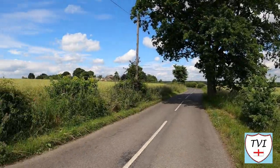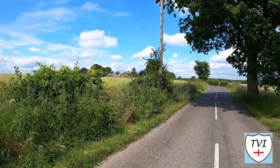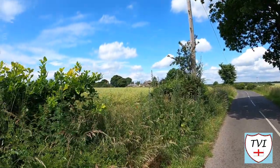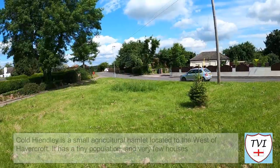Now, you might be able to see just in the distance there, Cold Hiendley. It's a very small little hamlet slash village, whatever you want to call it. And we're going to go there to finish off the Havercroft with Cold Hiendley video. Let's go and see what we can find.